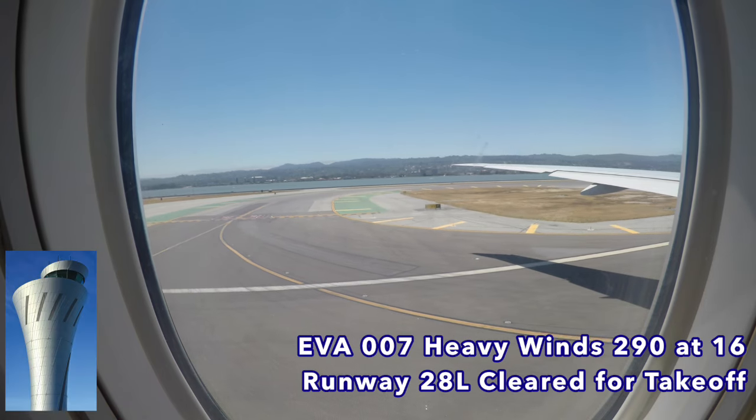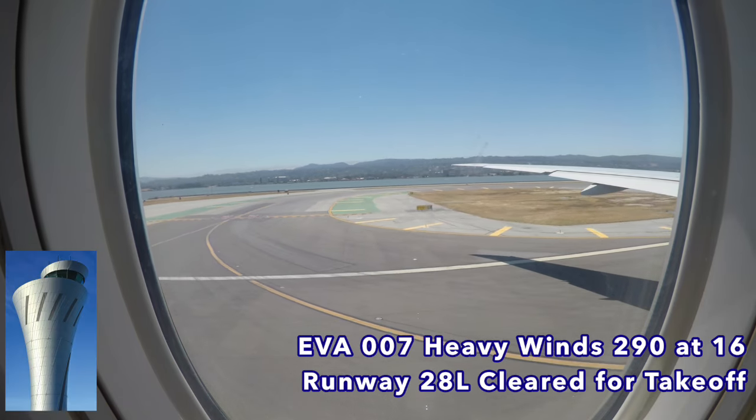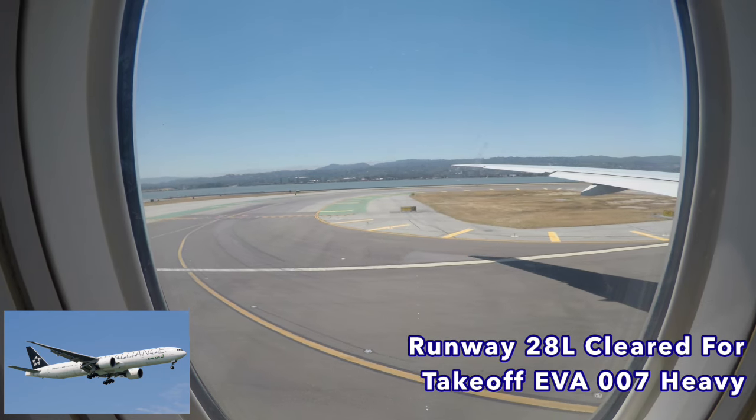EVA 007 heavy, wind 290 at 16, runway 28 left, clear for takeoff. Clear for takeoff, EVA 007 heavy.